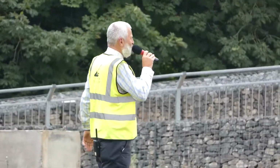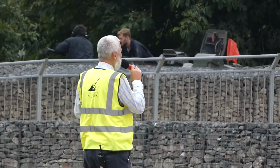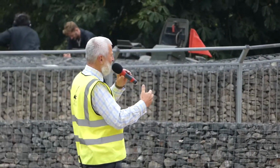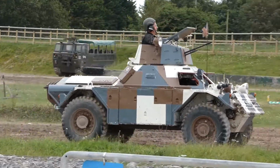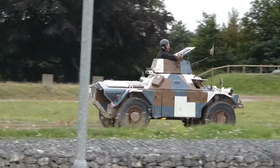Well, welcome to the Tank Museum on this beautiful sunny summer's day. We're going to put on a display for you now that will last about half an hour, and hopefully by the end of the display you'll know a little bit more about those different types of armoured vehicles you can see, hugely important on the battlefield. No armoured force commander is going to send his tanks forward into the attack unless he knows what's waiting for him up ahead.